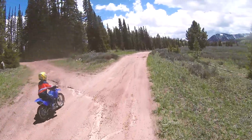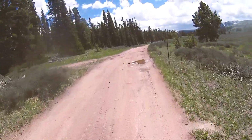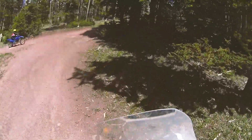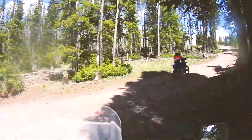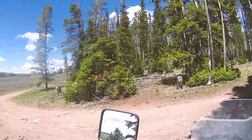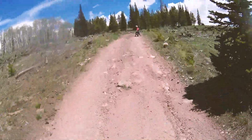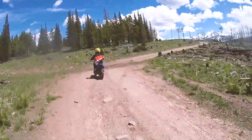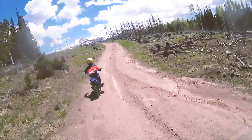Oh, we can go straight or we can go left. Which way do you want to go? Okay. This is where we got wood a couple years ago. Did you see me? Cool. There'll be a few jumps up here, I think, if I remember right. It's been a couple years since we've been up here.